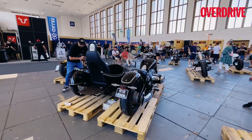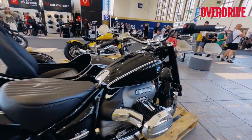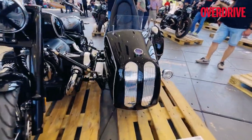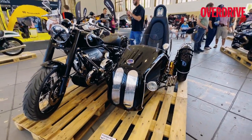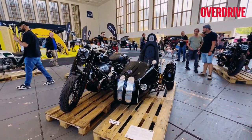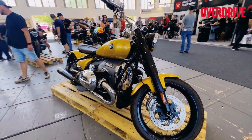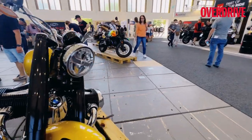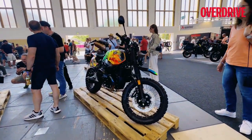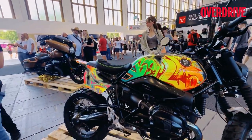We saw a BMW with a sidecar in the parking lot, and now here's the R18 with a sidecar right here. And just look at the detailing on that sidecar. Oh my god, I mean, yeah, the kidney grill. The kidney grill is also on it. This mustard yellow looks quite nice. And then you have something very funky here with the R90. Check that out.